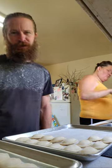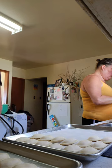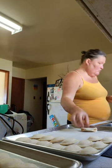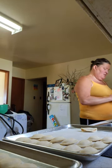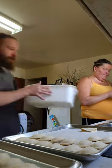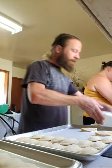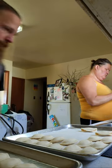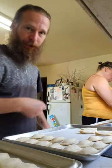Before she was just using a spoon to put the potatoes in. Are you going to use this thing here, or are you just going to use an ice cream pail again? No, I'm going to use the white big one, because I'm going to do two trays at a time. Stage two. That's stage three.